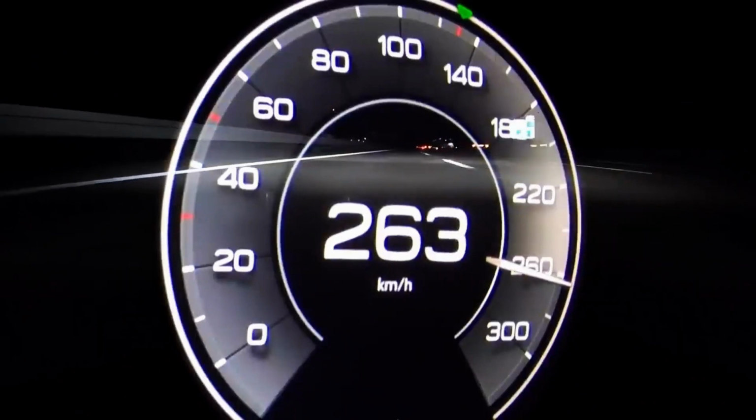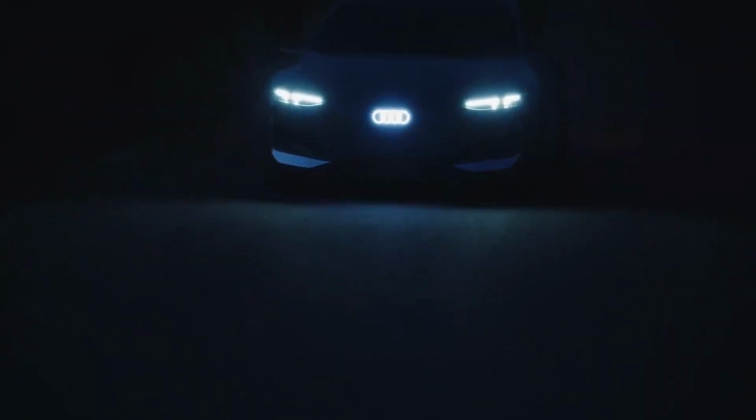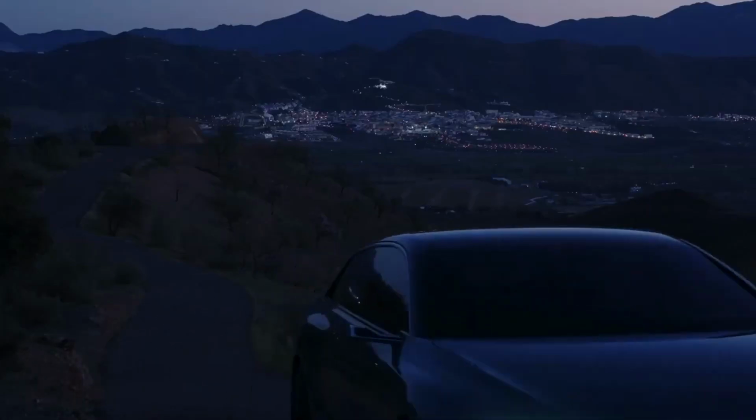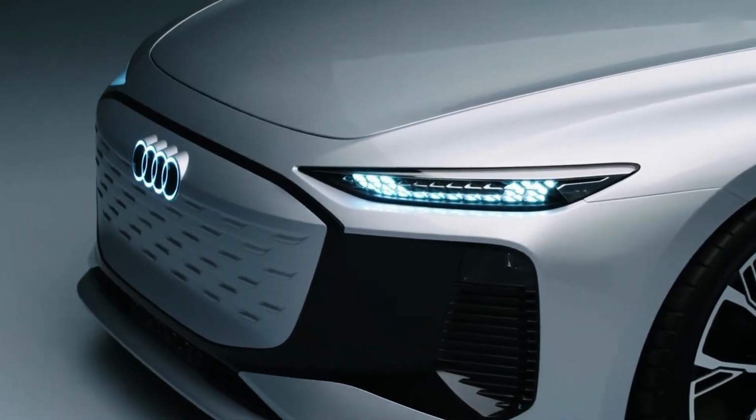263 kilometers an hour. You see, Audi's always been an innovator in terms of headlight technology. It was the first manufacturer to introduce white LED daytime running lights to a production car back in 2004 on the old A8. Audi isn't just about headlight technology, it's also interested in tail light technology.